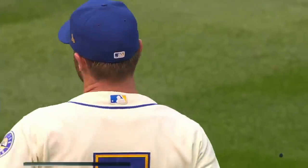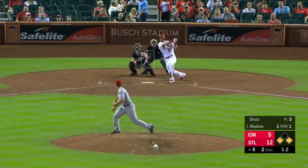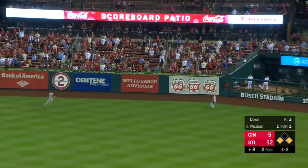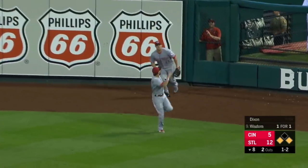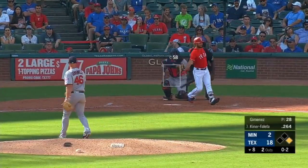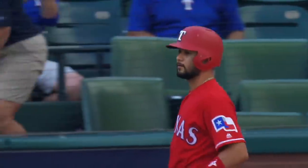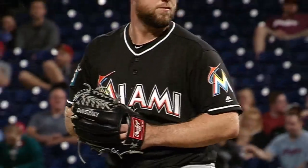Well, Turner goes deep with a couple of men on base. Mariners are down to their final 3 outs. Just pitch, act like they were pitchers. Shetler runs it down. Starting to get loose. And that ends it on a kind of a comical note. Yeah, Dan Straley's glove.